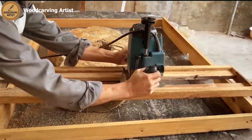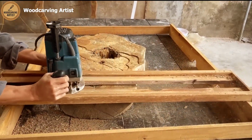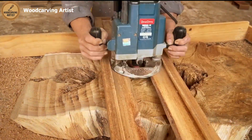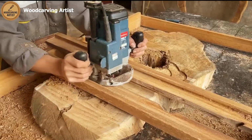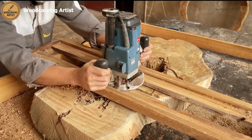Let's begin with the top. From a distance, it looks like a slab of living art, like a painting made from nature's own palette. But come closer and you'll see the incredible detail. The tabletop is an intricate mosaic of cross-cut wood slices, each one a slice of time.